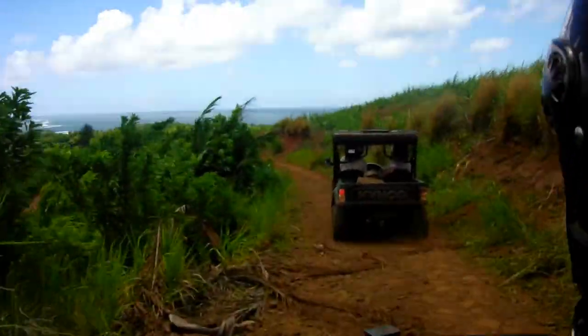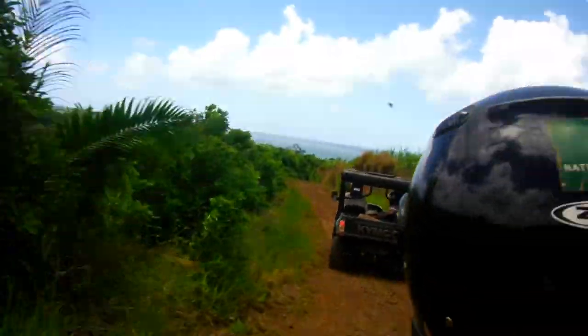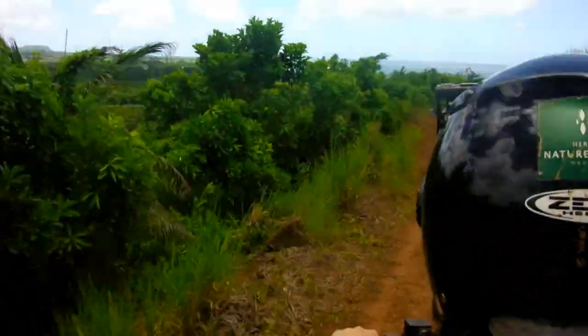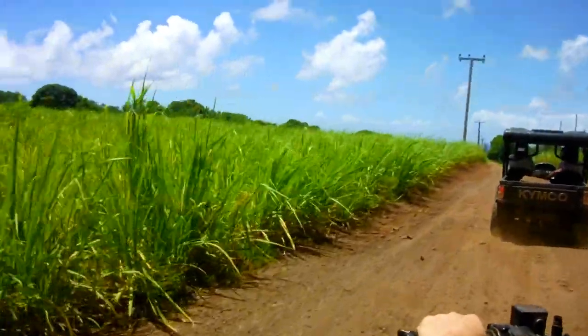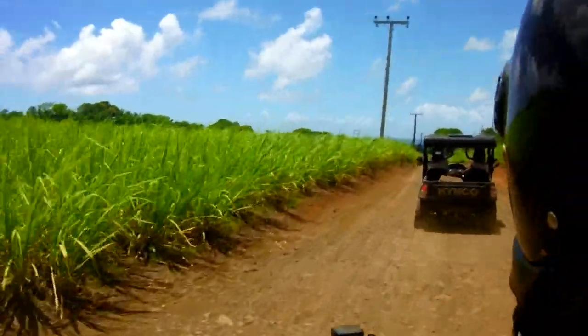But this is a great thing to do if you ever come to Mauritius. Any quad biking or safari, anywhere you can do, definitely guaranteed to do it. It's well worth it. So enjoy these little clips we have of the quad biking safari.